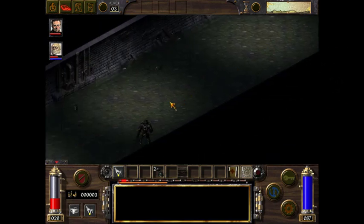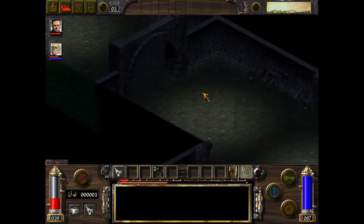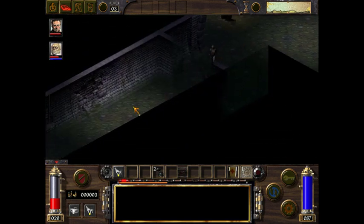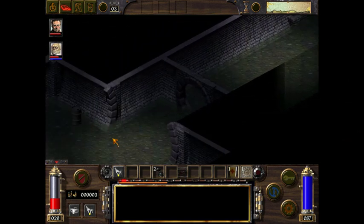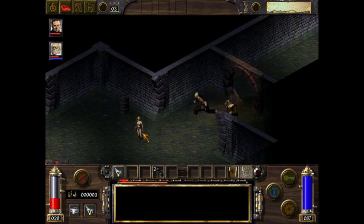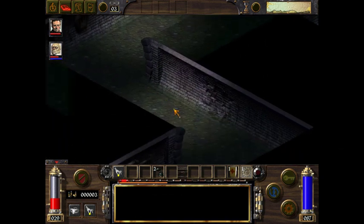Oh, that's not the right way. That is not the right way. I mean, we're supposed to be stockpiling ammo and medicine to go to the Isle of Despair. That's what we're supposed to be doing. Although I guess the EXP is neat too. That's good.